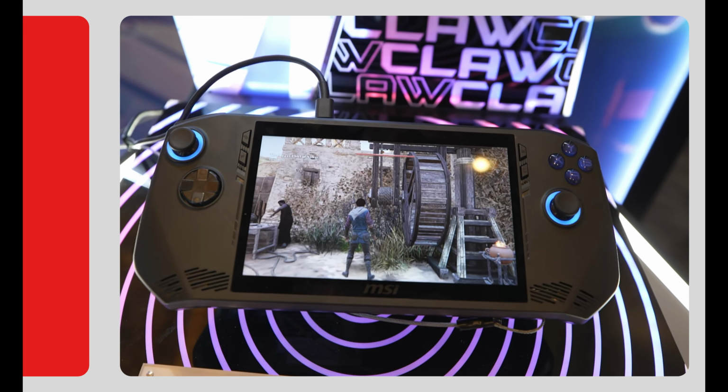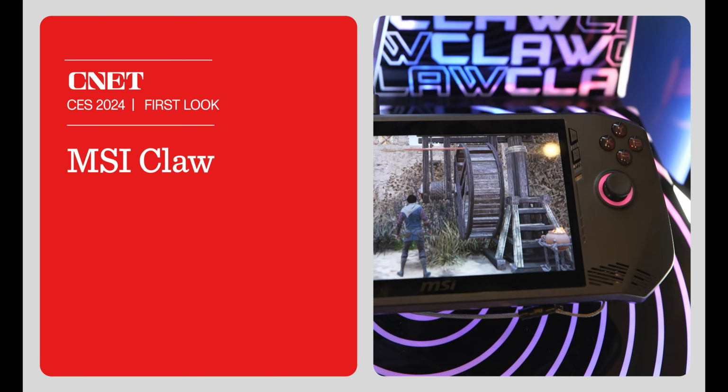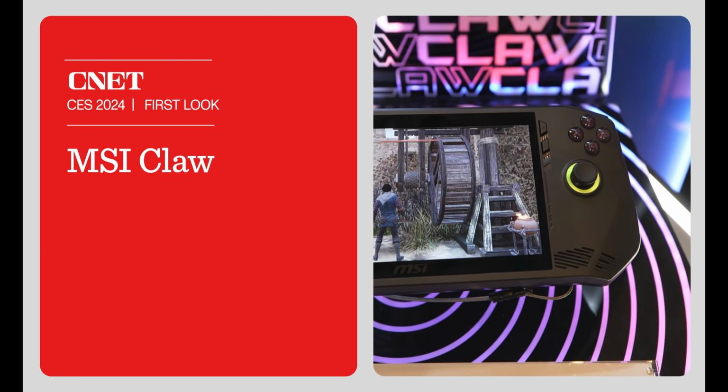Hey guys, I'm here with the newest gaming handheld device. This is the MSI Claw. Maybe it looks familiar if you've seen a Steam Deck or a device like that. This thing is even more powerful according to specs. That's the claim to fame here.